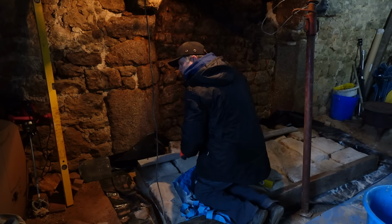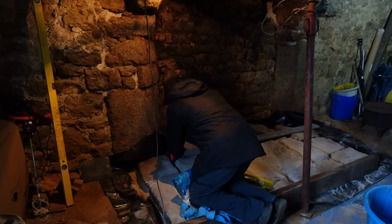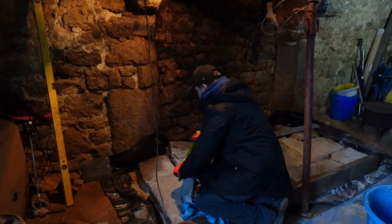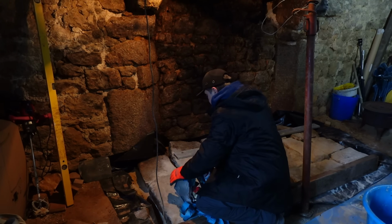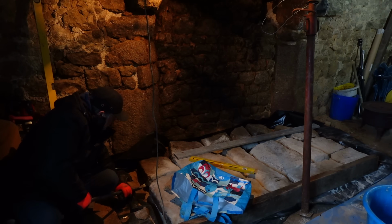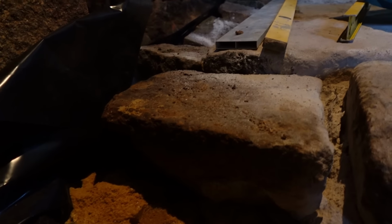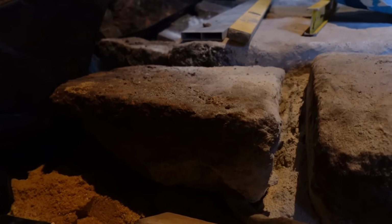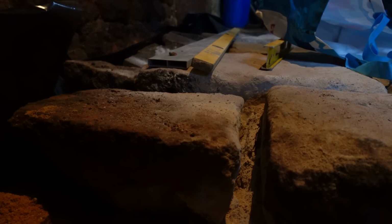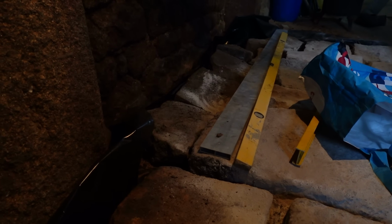Oh, I bet this is cold. Ooh. Yeah, freezing. So we've got to lift this stone up quite a bit. Yep, lift this one up and then we'll work our way across. We've come up quite a bit. Every time I move it, more of the dry material works its way beneath. So eventually they're all level, or thereabouts. Admittedly, I've got a bit of work to do on that back row.